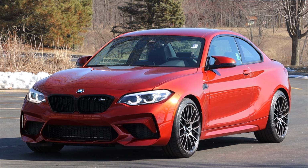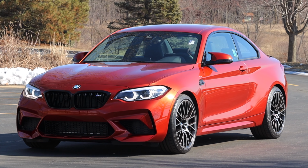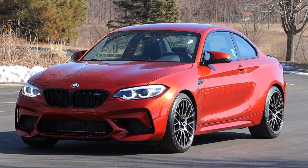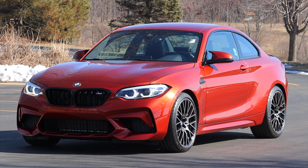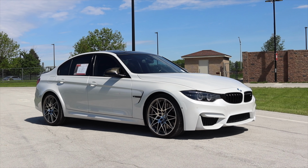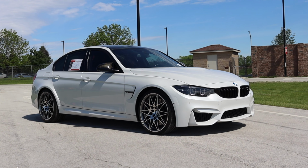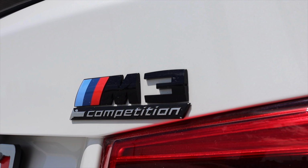The BMW M2 Competition is one of my favorite cars ever. Whenever someone says, what's your semi-obtainable dream car? I say M2 Competition. But now I have to say that I'm torn. I love this car, especially in the manual transmission variant. Let's talk about what makes the perfect car.